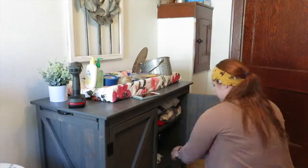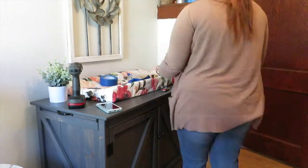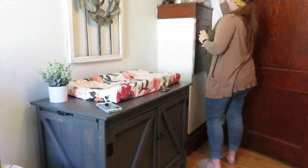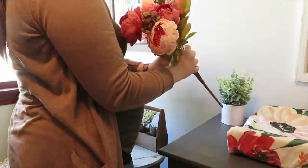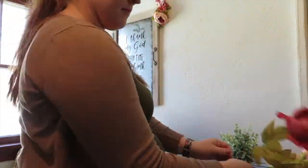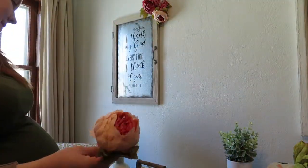Now that everything is hung, I am just cleaning things up and putting them away. I do need to reorganize this changing table on the inside because when my kids play upstairs, they tend to destroy it. So I finished cleaning up, and then I'm just adding little touches of these flowers to add some color to the room to go with the floral crib sheet and changing table cover, just to help out a little bit with the theme and make it a little bit more girly.